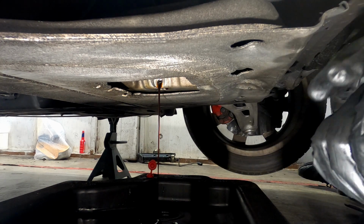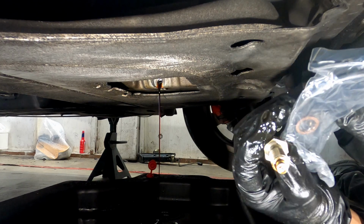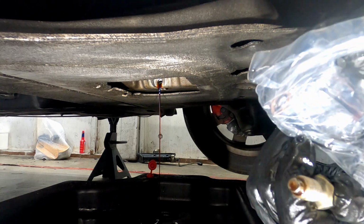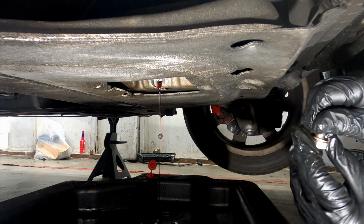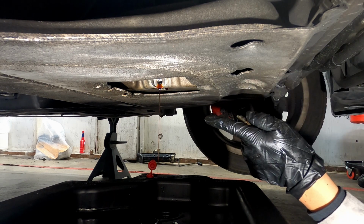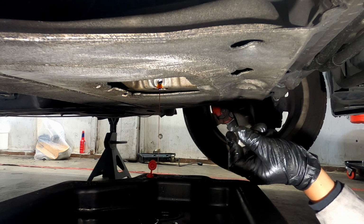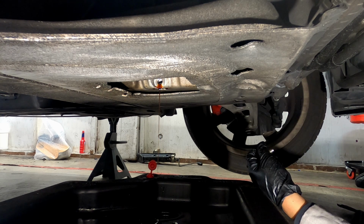But let's not forget, every kit that you guys buy comes with the new ring, so make sure you change it. I took mine off already. It's somewhere in the oil pan, so I'll be adding the new one. Alright, here's the new washer. So what I'll do now is just let it, once it starts dripping, I'll screw back on the oil plug on the oil pan. So I'll make sure I hand tighten it, and we'll go from there.